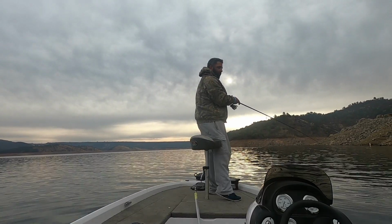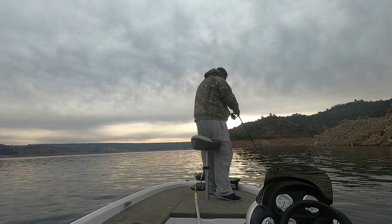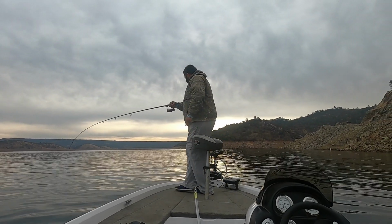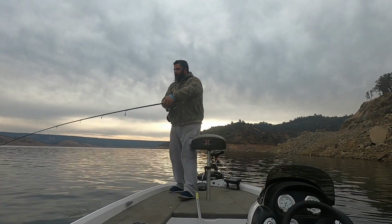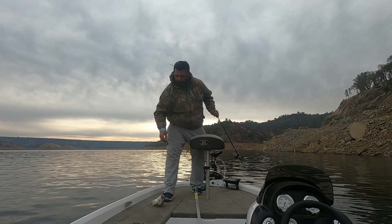We're at one of my second favorite little spots over here, the dam. Nice spotted bass right here. Dropped right down on her. Bam. Look at that.